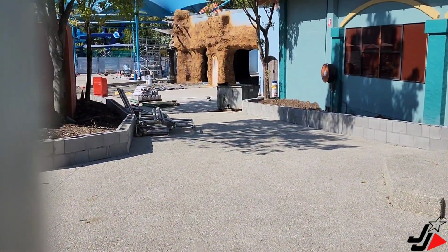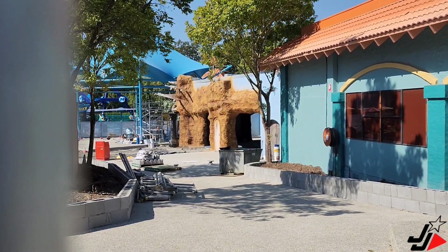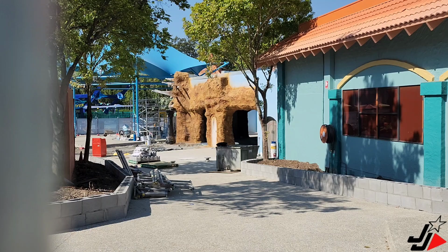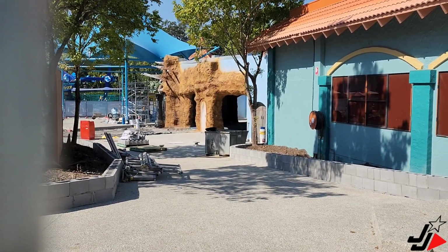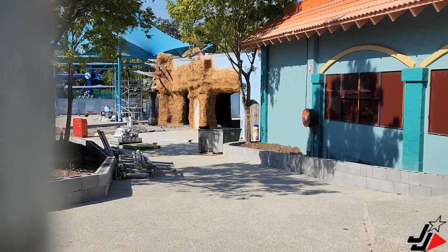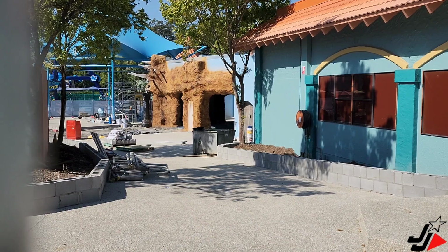So again, this area next to the GameSite arcade is still closed off. Still doing a lot of work down there toward the Seabed Splash Zone, but you can definitely see more painting has happened since our last visit of the rock wall there by the Dodgem entry. Anyway, we'll go into the arcade and we'll have a look through the window and check out the progress of the Deep Sea Dodgems.